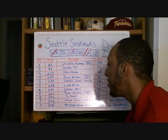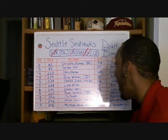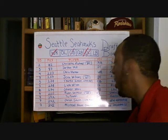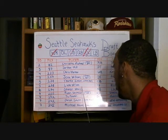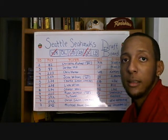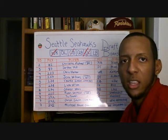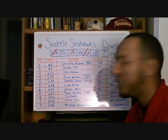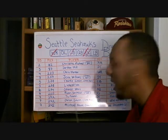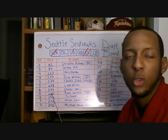You look at your second 7th round selection at 231, Ty Powell, defensive end out of Harding. To me, this is more along the lines of what the Seattle Seahawks like to do on the defensive line. He's more in the mold of a Chris Clemons, 6'3", 255, 260 pounds, can run. This guy is very athletic. He played at a very small school, Harding. Never heard of him. Probably never heard of that school before.